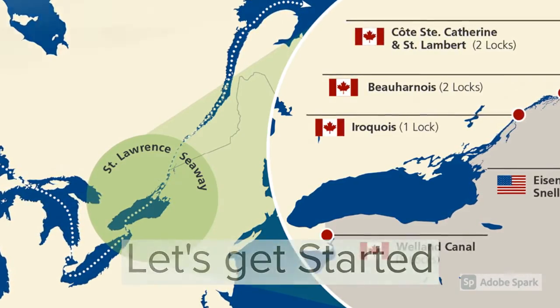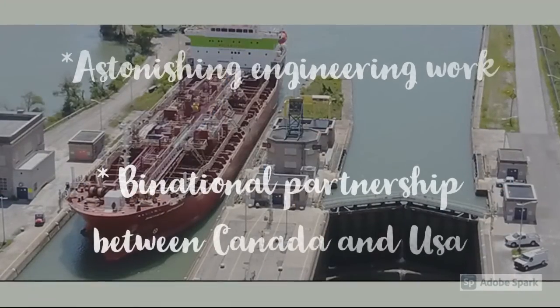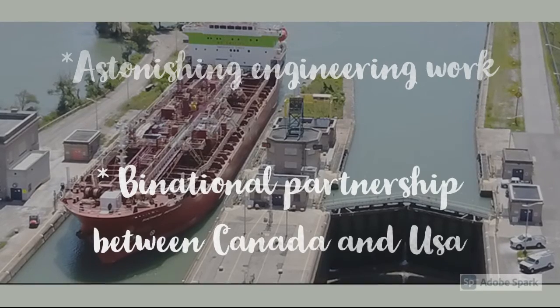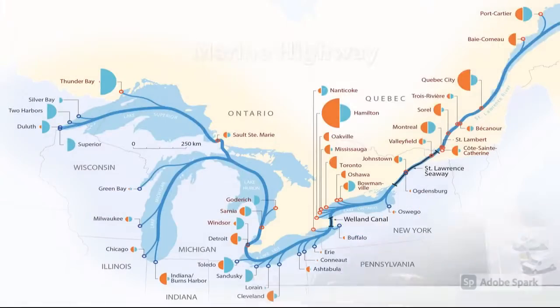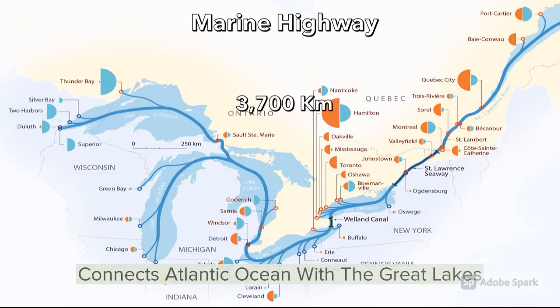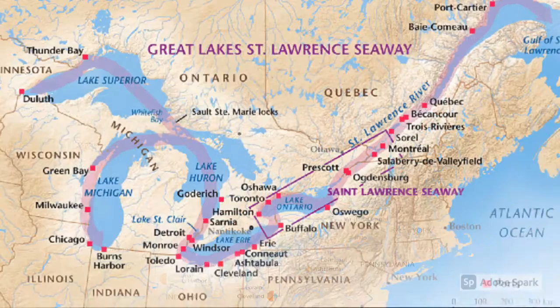Lawrence Seaway System. It's an astonishing engineering work built as a binational partnership between Canada and the United States. In simple words, the St. Lawrence Seaway System is a 3,700 kilometer marine highway which connects the Atlantic Ocean with the 5 Great Lakes: Lake Erie, Ontario, Huron, Michigan, and Superior.